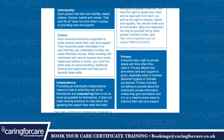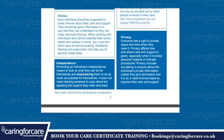They should be given information in a way they can understand so they can make informed choices. When working with individuals who cannot express their wants, needs and wishes in words, you must find other ways of communicating. Additional training and supervision can help you develop these skills.